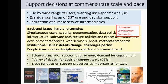And when we understand that, since computers have been created, this valley of death has been a challenge facing software developers.